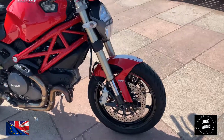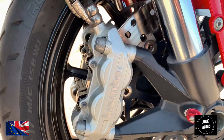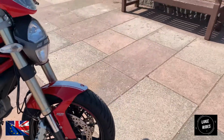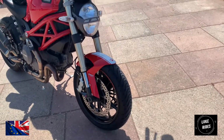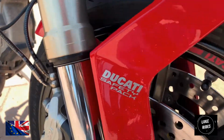You also have Brembo brakes up front, massive calipers, a lot of braking power, a lot of braking performance from those Brembos. Brembo discs as well up front. Then you have the Ducati safety pack.